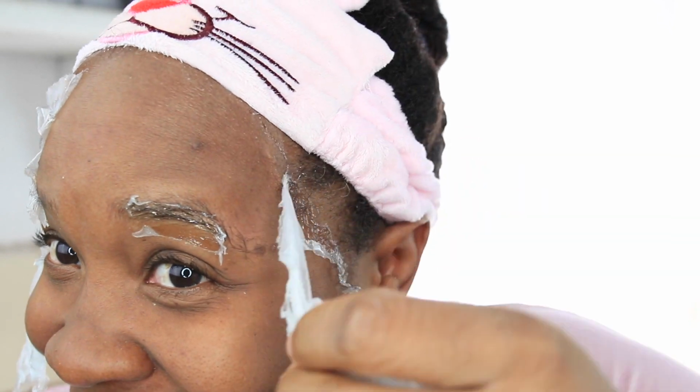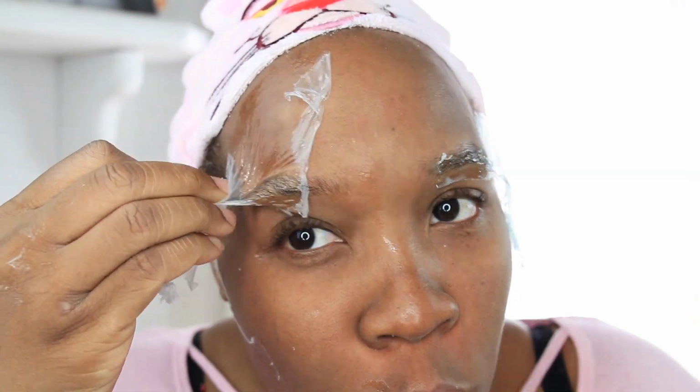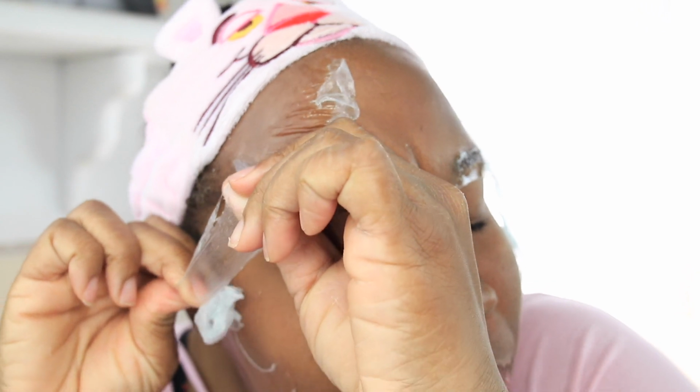Okay, I'm gonna have to rinse that out because it's near the edges. Is it near the edges, y'all? It's near the edges. Look it. Ooh. It's near the edges. Now, I will say, this near the edges too.